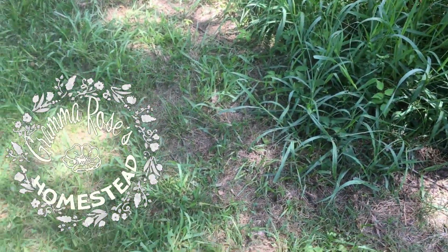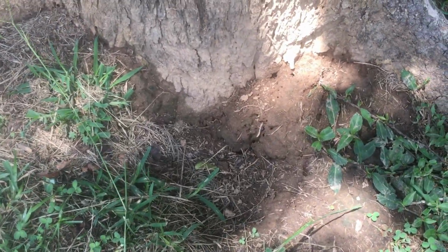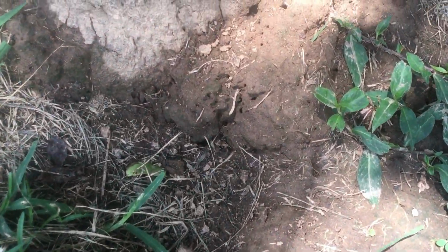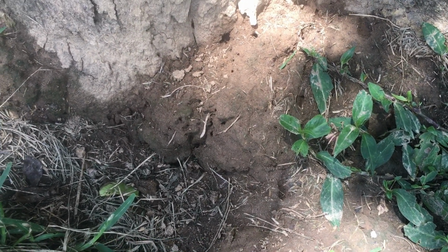I am on a mission. I wanted to make a video to show you fire ants. In the areas that I knew I had fire ants, I'm not finding much of anything. Right in here at the base of this tree, get out of the way, my shadow's in the way. You can see there's an anthill right there, but that doesn't look like fire ants.